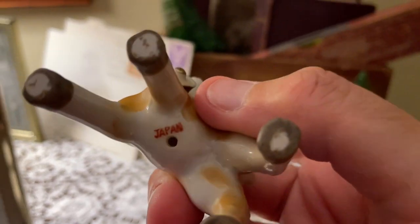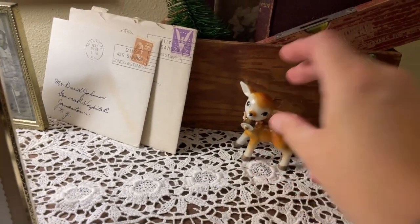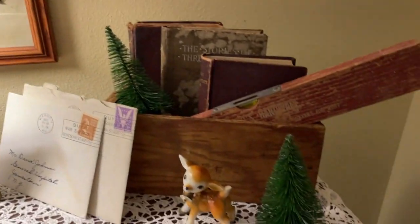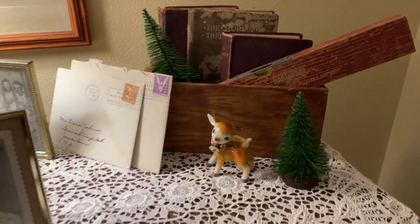He is Japan and cute. So this is one of the places I am happy with because I'm not one of those matchy-matchy people. It doesn't have to be brilliant and shiny.